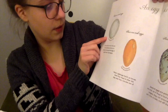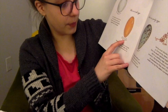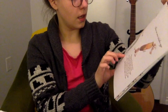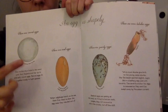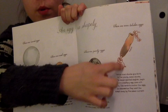An egg is shapely. There are round eggs, Kemp's Ridley Sea Turtle. There are oval eggs, like the ladybird beetle. It says that this is larger than actual size. There are pointy eggs, the common murre. And there are even tubular eggs. This is a dogfish egg. So round, oval, pointy and tubular. Tube, just like a tube. So I'll read you a little bit about each one of these eggs.